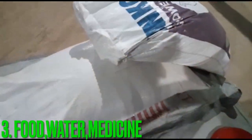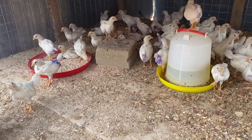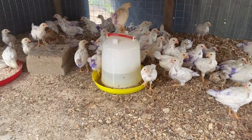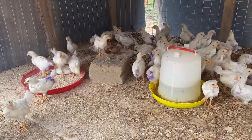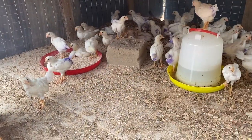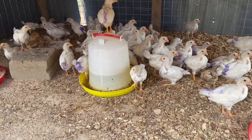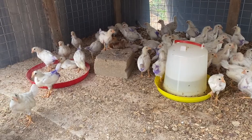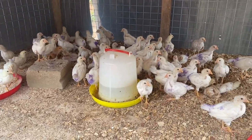Number three is for you to get all their food and medicine, and for you to ensure that there is a constant supply of water on the farm. Now, I don't know about medicine, but what I know is that there are two things that a chicken cannot live without, and that is food and water. So there should always be a constant supply of these two. It is always advisable to have a storage of food so you don't run into trouble when there is a shortage on the markets.